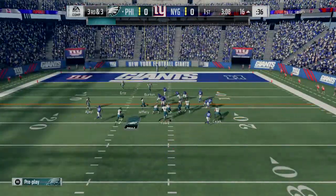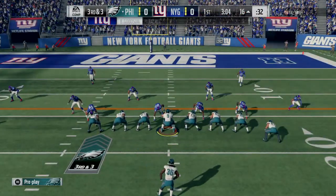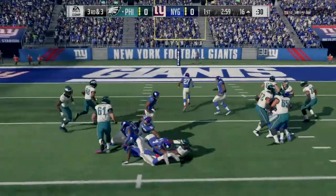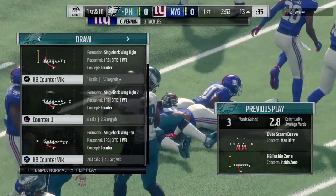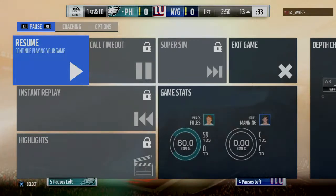8 yards on the completion, but now they face 3rd down. When you execute a drag or a crossing route really well and give them a chance to let it develop a little bit, you can gain some significant yardage hitting your tight end on that one. And he takes it down to the 13 and picks up the first. Only 3 there on the pickup, but that's enough to move the chain.